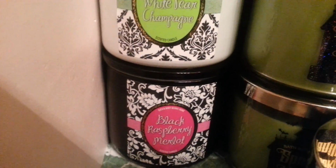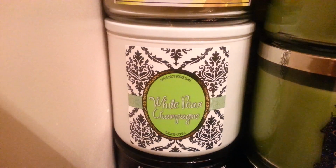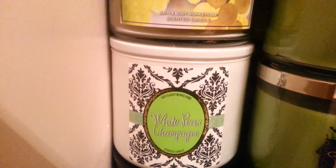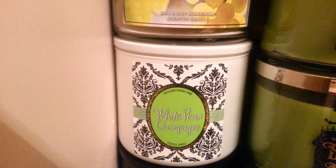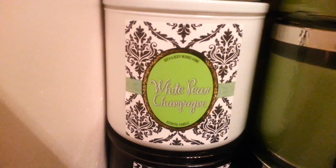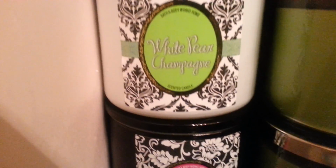And I have two of these random jars. I think they're from White Barn, and that's white pear champagne that also has that fizzy bubbly note, but it's really close to Sparkling Pear Riesling, though I feel like it's less tart and more like a fruity pear, but I may be wrong and they may be the same thing for all I know. But I do like white pear champagne. I almost think that I like the scent of that one more than the Sparkling Pear Riesling, but I have not burned it, so I don't know.